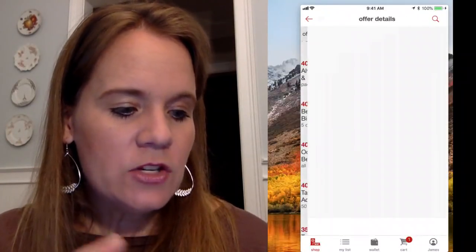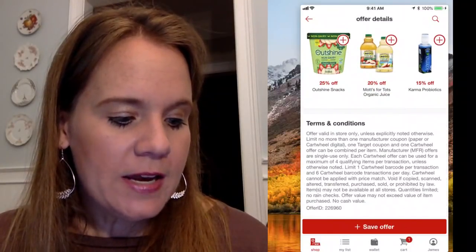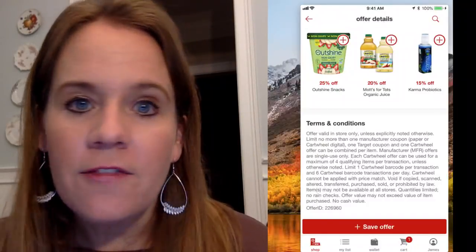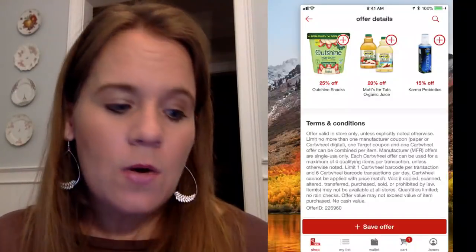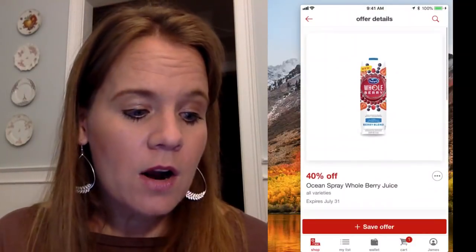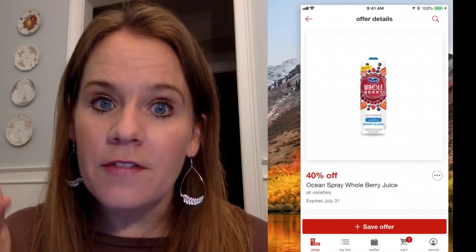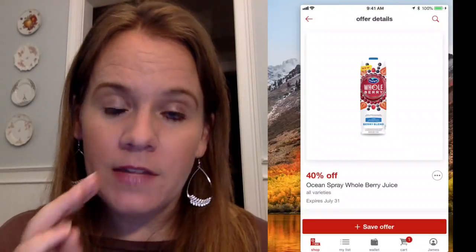So we're going to come in just to open these up too. With Cartwheels, they are all good, and I'll try to highlight this so you can see it. Oh, it's not going to let me. So in the fine print, each Cartwheel offer is good on up to 4 items. So I could go in, I could buy 4 of these Ocean Spray whole berry juices. I'm going to get 40% off of each one of them that I buy. If I don't buy all 4 today, let's say I buy 1.